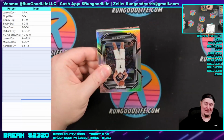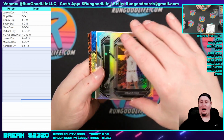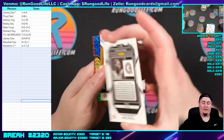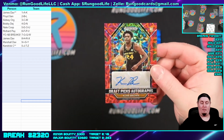All right, here we go. We are going to kick it off. See a tiger on the back for sure. Tiger on the back. Mojave King for the 9. Pat Ewing for the 6. Kobe Brown, 21 of 40. Going to the 1 spot, Kobe Brown.